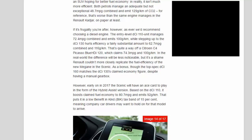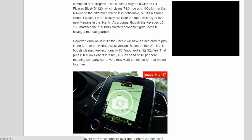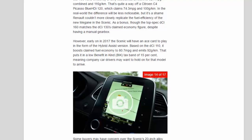In the real world the difference will be less noticeable, but it's a shame Renault couldn't more closely replicate the fuel efficiency of the new Megane in the Scenic. As a bonus, though, the top-spec DCI 160 matches the DCI 130's claimed economy figure, despite having a manual gearbox. However, early on in 2017 the Scenic will have an ace card to play in the form of the hybrid assist version. Based on the DCI 110, it boosts claimed fuel economy to 80.7 mpg and emits 92 g/km. That puts it in a low benefit in kind, BIK, tax band of 15%, meaning company car drivers may want to hold on for that model to arrive.